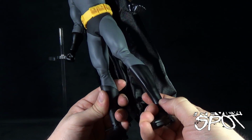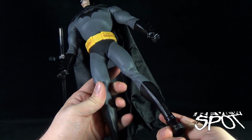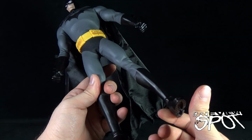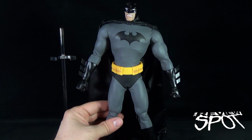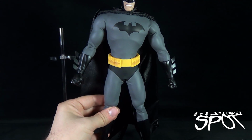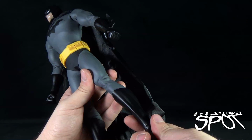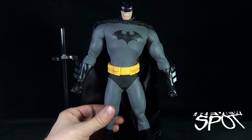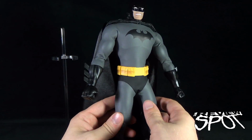Now his legs go into his boots, and his boots are plastic. You can move his legs this way, but he's got no pivot point, which again factors into why he doesn't stand very well. That's why the display stand is definitely going to be crucial with displaying this piece, because you don't have any adjustment here, and there's no way to offset the fact that he could be a little more back heavy.